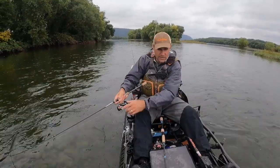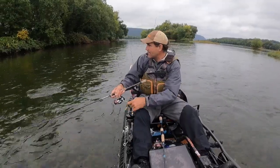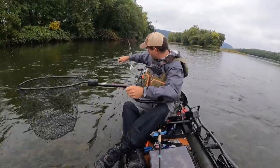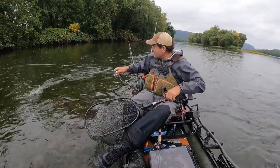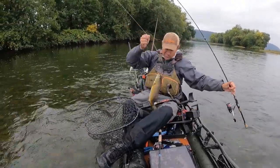Good fish. I had to dead stick the 5-inch Scented Jerk Shad to get this bite, and you know, if I can get Matt to come up here and do some of this, I think he might enjoy it.